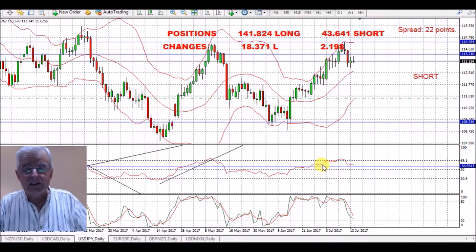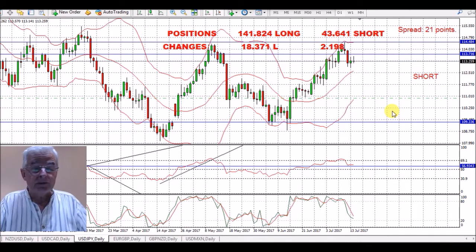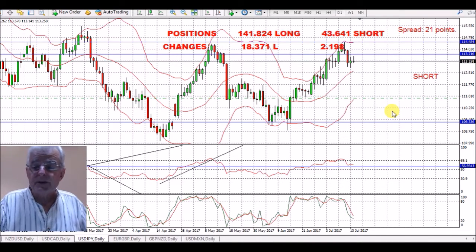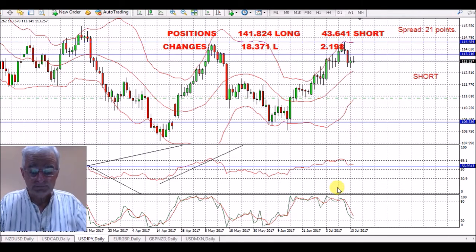So we're well below the 69.1. We've come down onto this support line on the RSI, which is showing here on the candle chart. We're waiting to break through it, but we'll see how far that goes, because if the bubble bursts in the stock market, this pair will shoot down. There'll be a lot of strength going to the Japanese yen. So hopefully that's the way it will go.